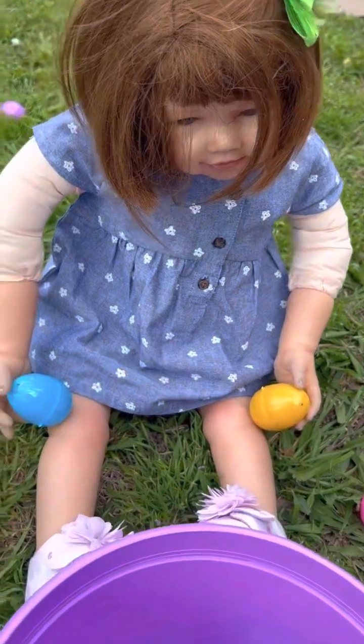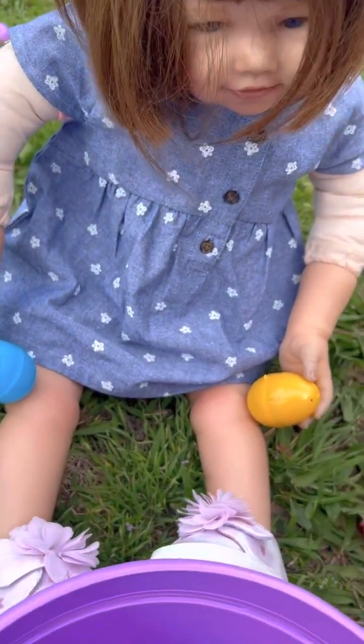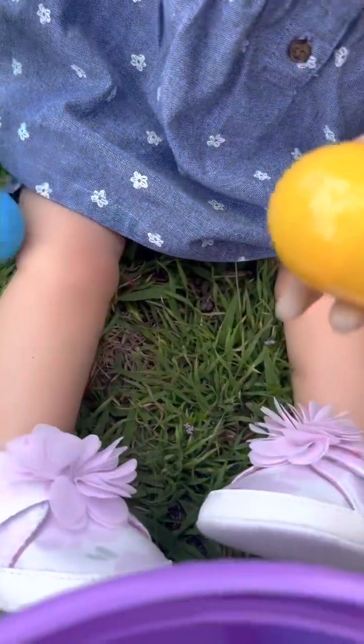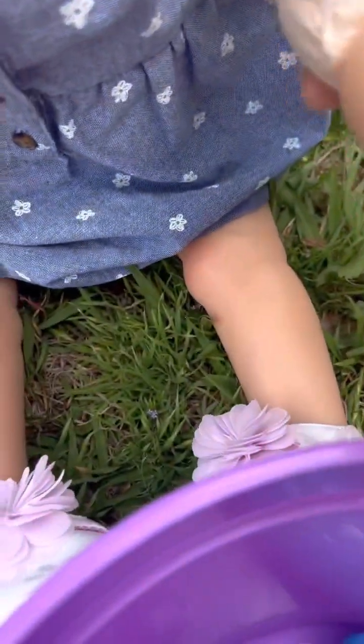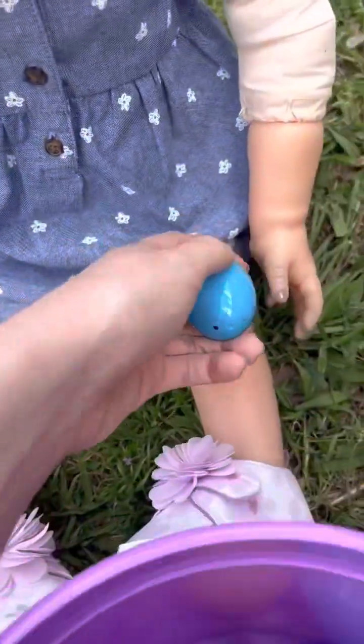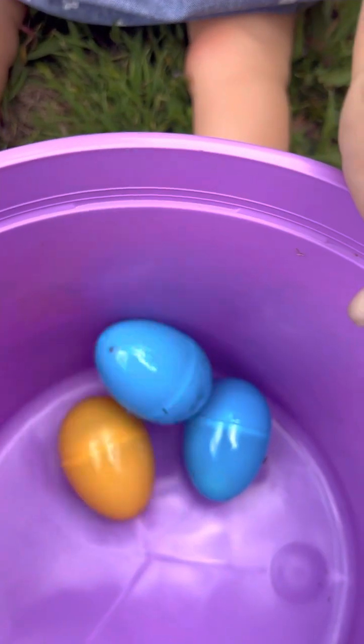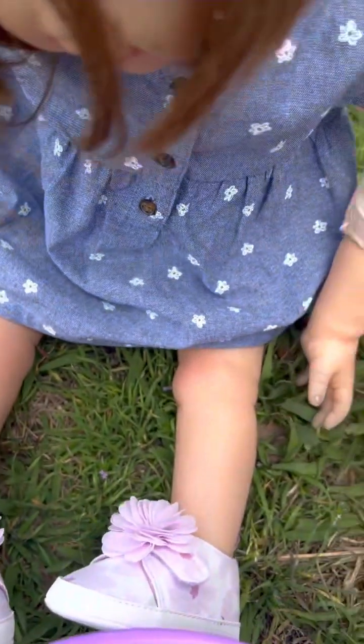Finding your eggs, Michelle? Yeah. You got one in each hand, huh? Good job. Put those in your basket? Yeah. Cool. There you go. Great job. Great. Go to this one. Good job. Do you want this pink one as well?